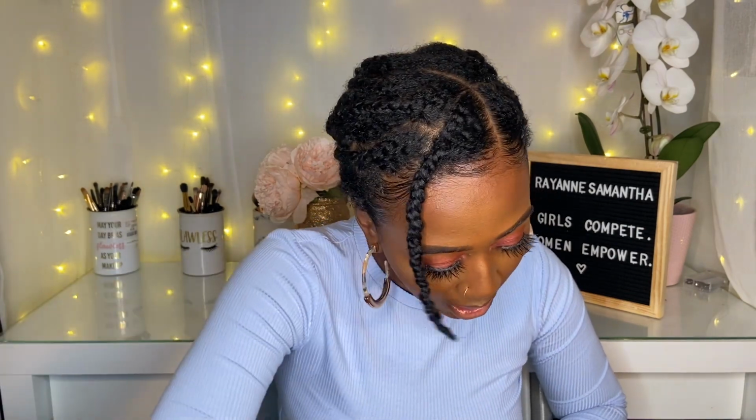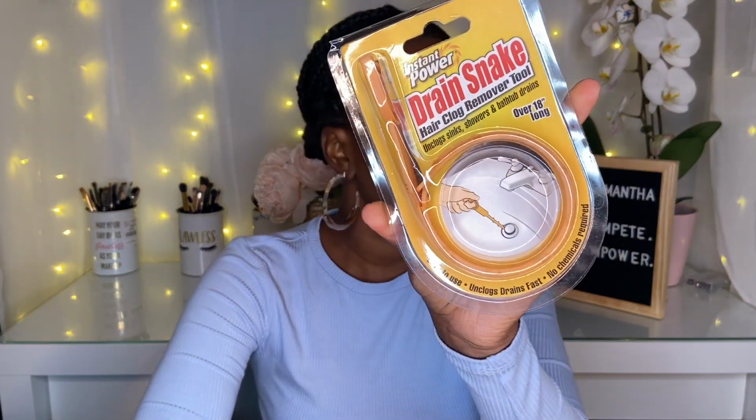So what else did I get? I ended up getting this. It's like a drain snake. I don't know if you guys can see that. I'm hoping that it works. I have a feeling that it might not because it feels pretty flimsy, but my drain has been clogged with hair and it's moving pretty slowly, so I decided to try that.